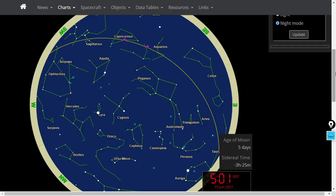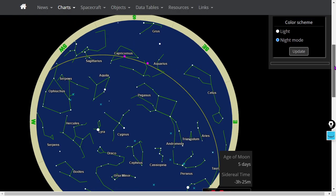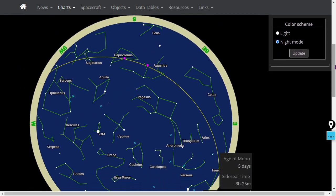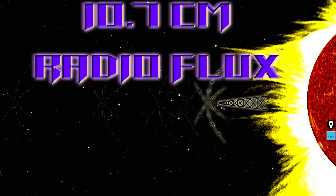And here's a quick star chart for all of you astrologers, astronomers, etc. If you want to make your own, head to in-the-sky.org, put in your location. I've drawn in the ecliptic here, the path the sun takes across the sky. And we're located in Lehigh Valley, Pennsylvania. If you're up before dawn, you may see Jupiter and Saturn up there near the ecliptic.